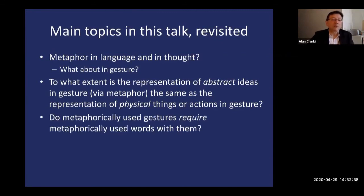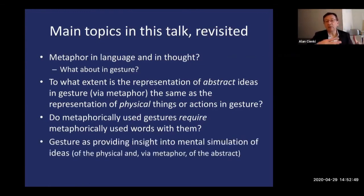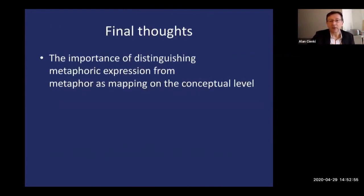It seems we also don't necessarily need metaphorically used words to have metaphoric gestures with them. And we then also see that maybe this is giving some information. It's not only useful for the speaker, it's maybe giving information to the addressee as well in terms of how to think about certain concepts.